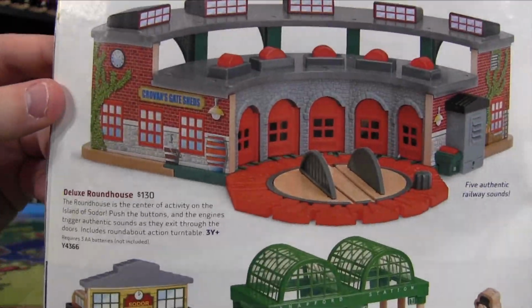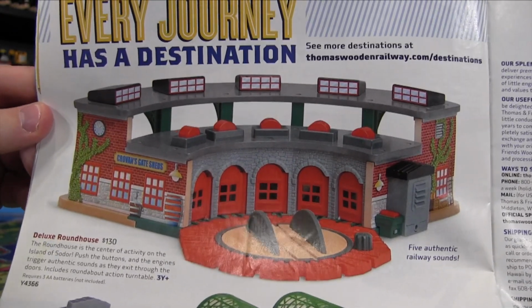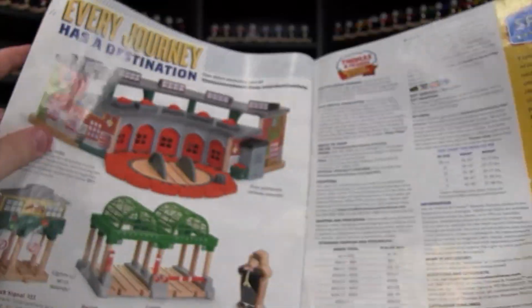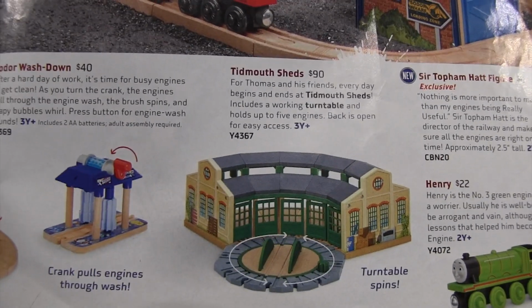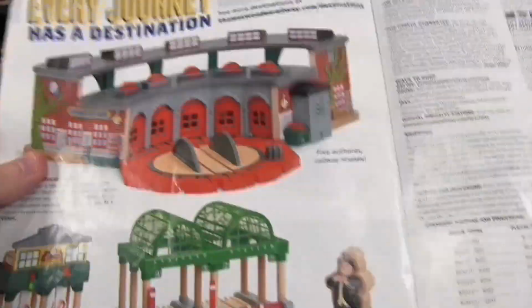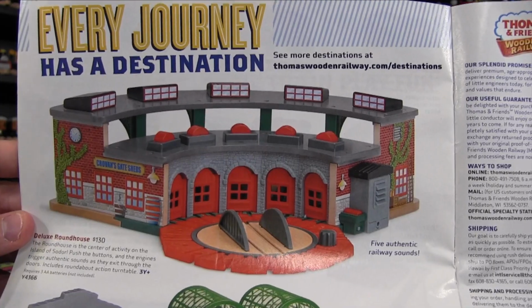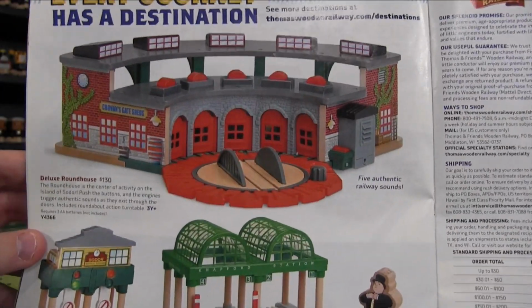So I did a review on this Deluxe Roundhouse several years ago. I picked it up at a discount, and I didn't realize the retail price was $130, and that gets me thinking, because I personally prefer the Tidmouth Sheds, because it's the one you see on screen, and it's $40 cheaper. This is basically a learning curve invention trying to get you to buy a really expensive roundhouse. Crobin's Gate, sure. I was never really a fan of that.